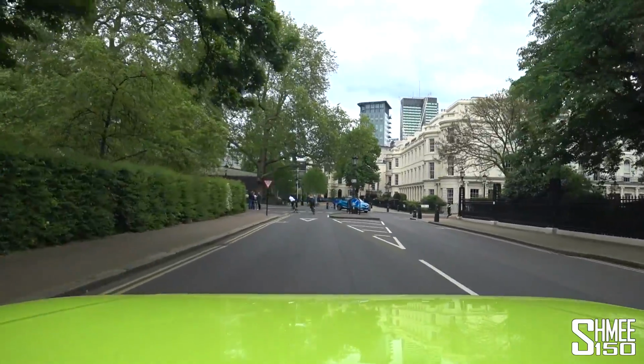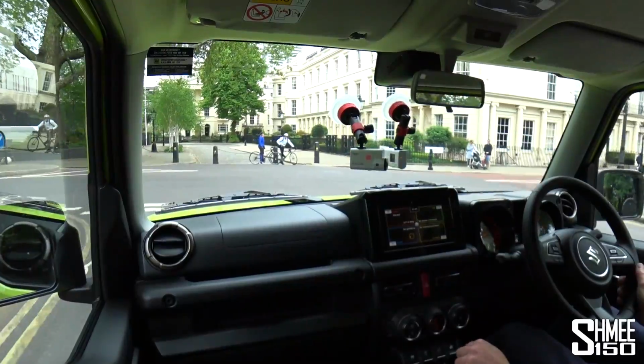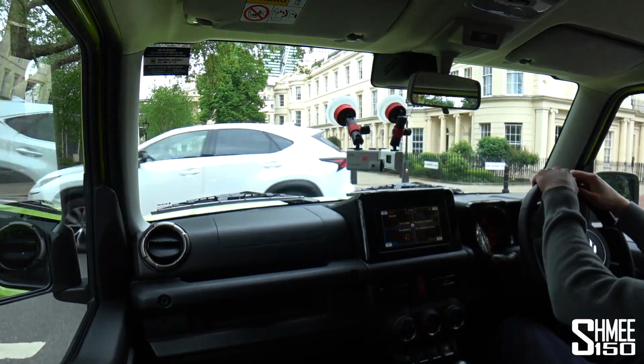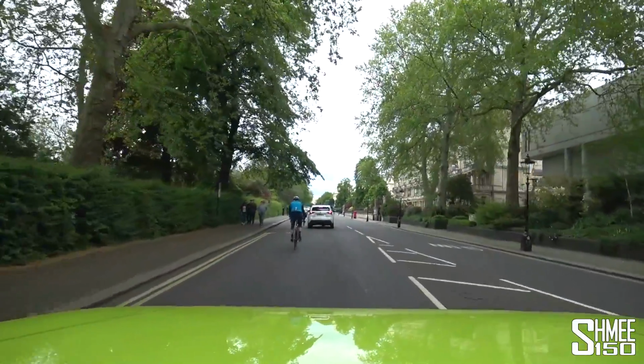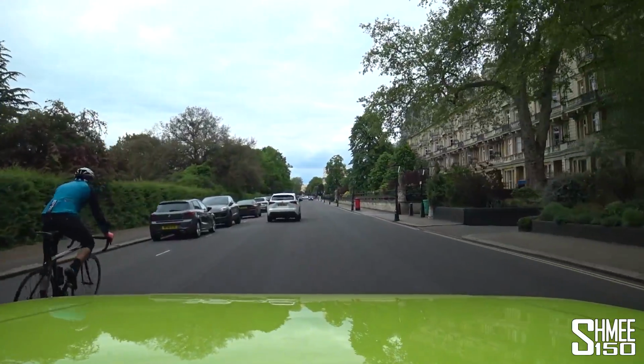Brake feel is good, solid, nice. Throttle feel, everything, to be honest, is really pretty good. Just gotta watch out for cyclists. There are a lot of cyclists around today, and he totally pulled out of that junction in front of that car. Anyways, just watch out, be careful. 3,500 RPM there. Feel that power, Jimny power.